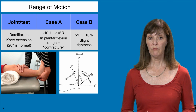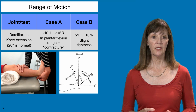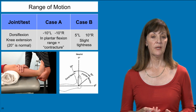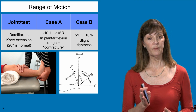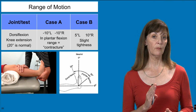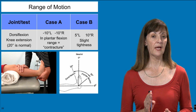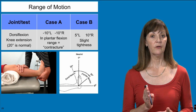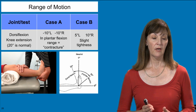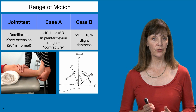We also examined range of motion, and this is a physical therapist stretching the heel cords. If you're in neutral, that's 0 degrees. We can see on the little picture on the right that if you can come above neutral, that's dorsiflexion, and normal range would be 20 degrees. So case B had 5 degrees on the left and 10 degrees on the right. However, case A was in minus degrees, so he was in the plantar flexor range of minus 10 degrees on the left and minus 10 on the right. So that means that he has a contracture.